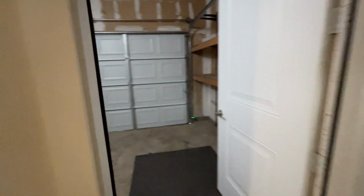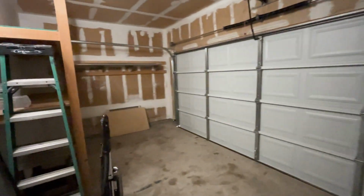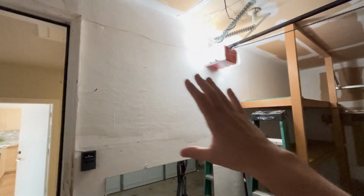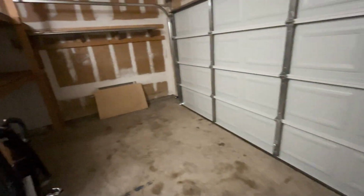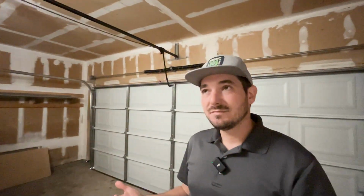And then we get to the actual garage, but it's so short because they put in this dividing wall that you can't park a car in here. So plenty of storage space, like great that we have these shelves here, but if you need to park a car inside the garage, you don't have that option at all in this house. So that could be a deal breaker for some people. I don't necessarily know if I would hate this or not. I'm just not sure how I would use this 4th bedroom.